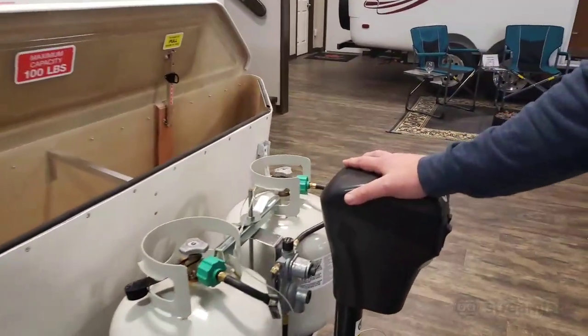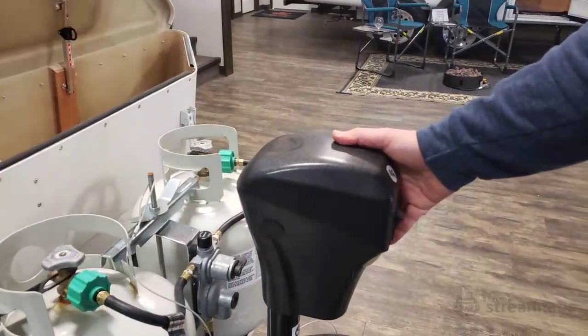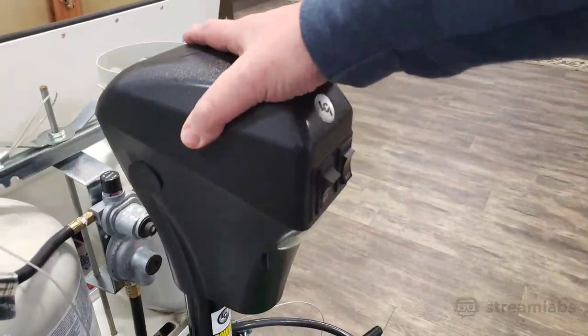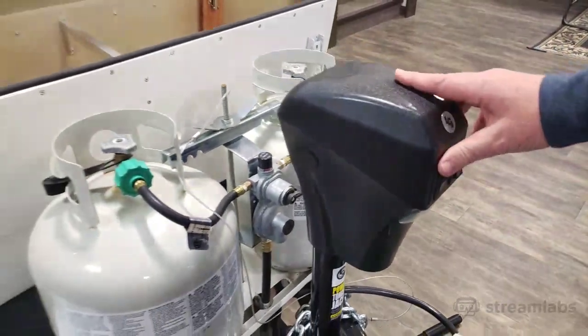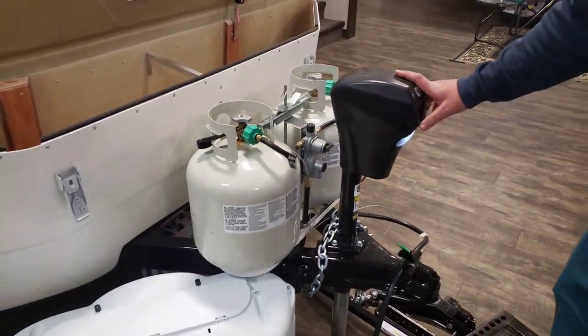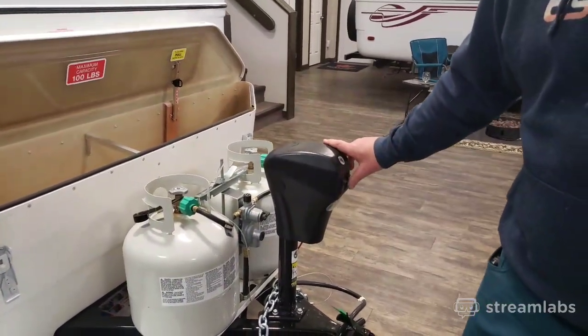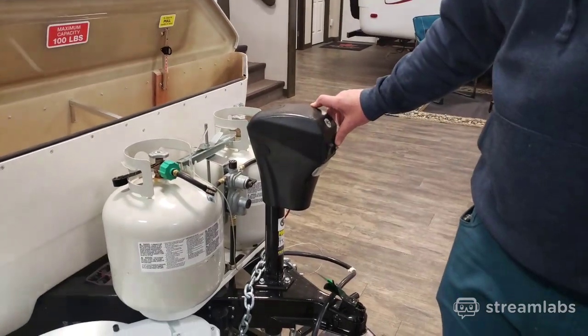Of course, an option on this trailer is the power jack, the power tongue jack, and that's what that looks like there. So it's very simple. It'll have a light on it so we can see what we're doing if we're hitching up in the evening, which the manual one doesn't have, and then it goes up. Of course, you go up and down, so up and down.